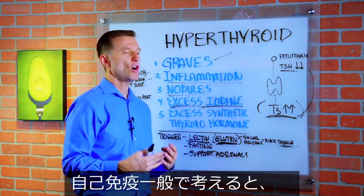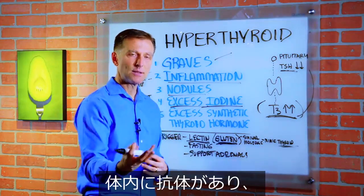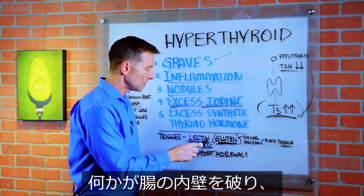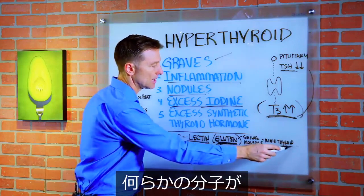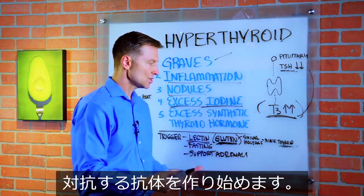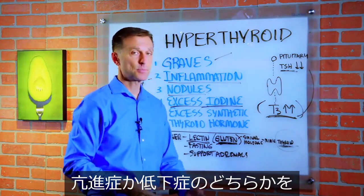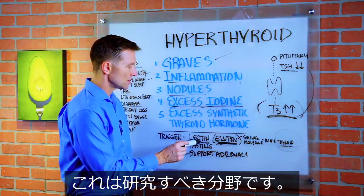And if you think about autoimmune in general, it's a confusion in the autoimmune system where your body has antibodies and it's attacking itself. Well, anything that breaks open the gut lining, and if there's a molecule that's similar to the thyroid and it goes in there, your body is going to start creating antibodies against its own tissue, okay, and sets the person up for either hyper or hypothyroid issues. So this is an area to research.